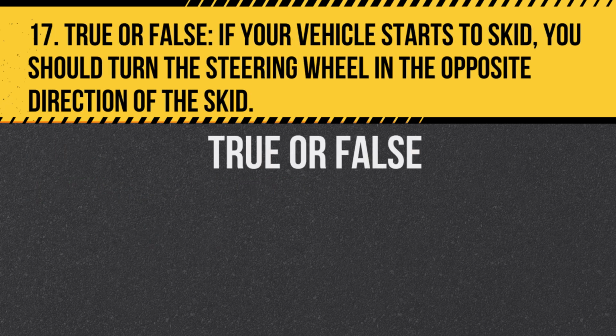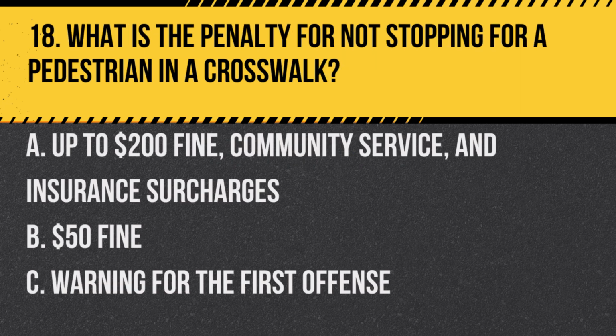Question 17. True or false? If your vehicle starts to skid, you should turn the steering wheel in the opposite direction of the skid. Answer: false. If your vehicle starts to skid, turn the steering wheel in the direction you want the front of the vehicle to go.